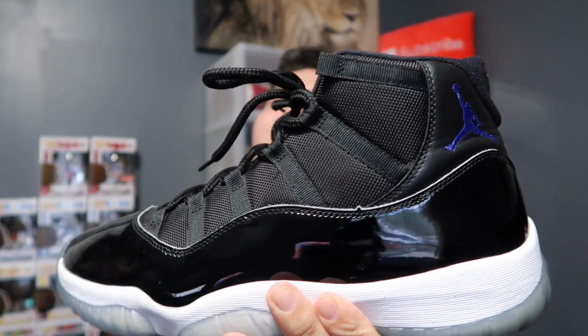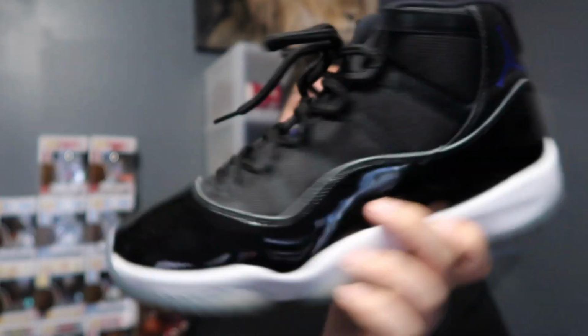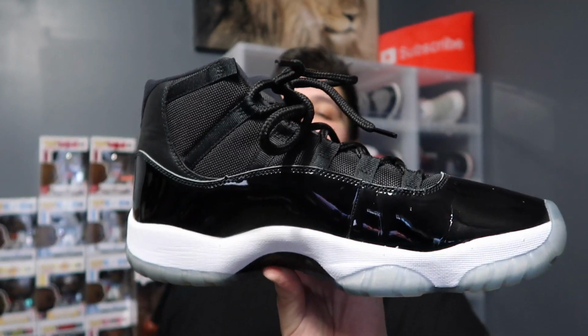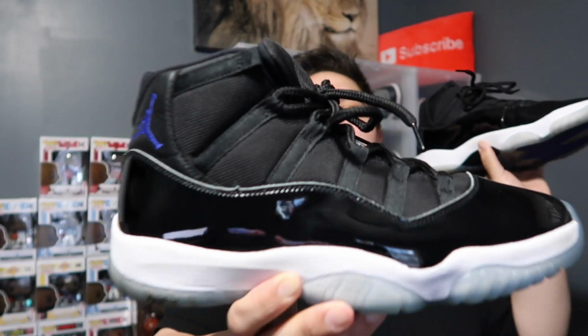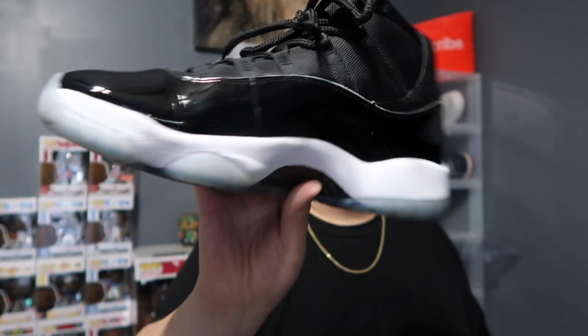All right, guys, moving on to number 3, man, is the Air Jordan 11 Space Jams. You already know that your boy had to add these. You already know it, man. These are one of my favorites in my collection, the Jordan Space Jams. You know, I love the movie. I just love these Space Jams. I wear these more than my Concords, to be honest.